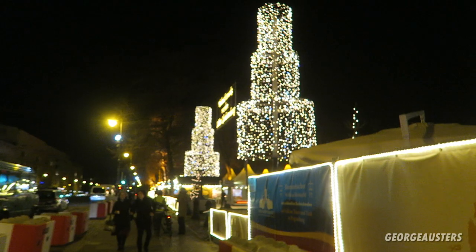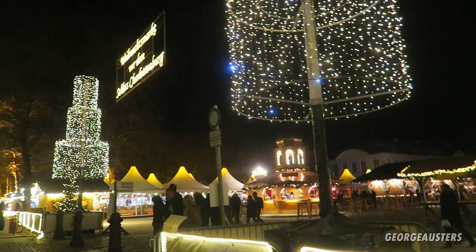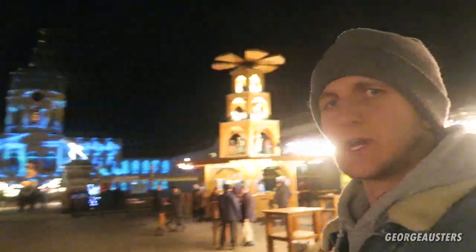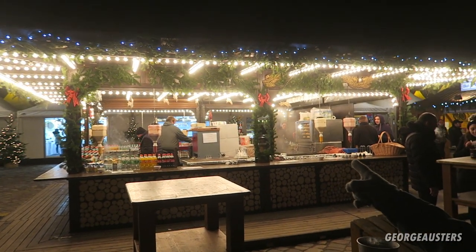Alright, so we're heading into the German market now, like 10 minutes before it closes, so we'll see what happens. Okay, so we made it in. That behind me is Charlottenburg Palace, I believe. I want to try and get a hot dog. Oh, there's some over there. You can see it over there, I think. Let's get one.